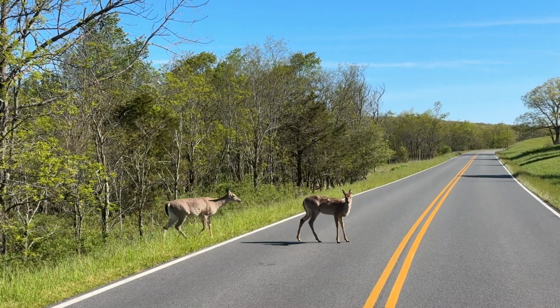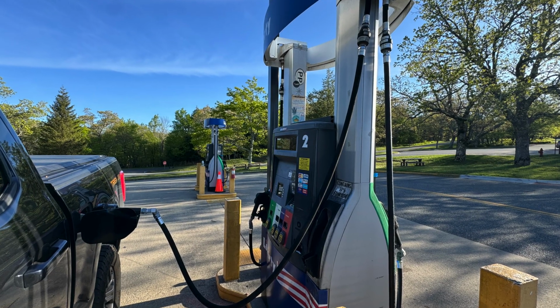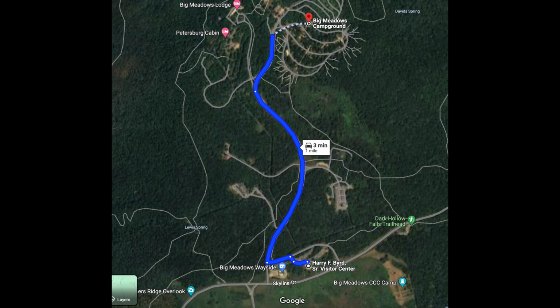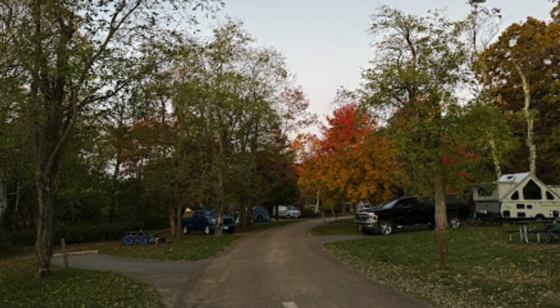Big Meadows area also has a gas filling station, so if you need to refuel your vehicle, you can do that in the Big Meadows area. Just past the Visitor Center, Wayside Building, and gas station is the Big Meadows Campground. This is a dry campground for tents and RVs. You can find out more information about booking a campsite on recreation.gov.